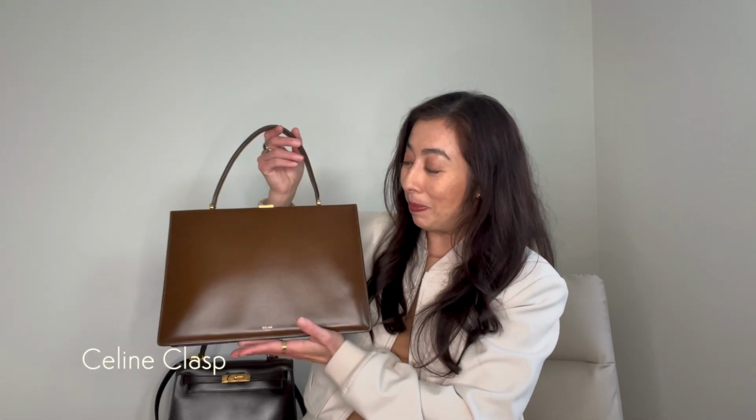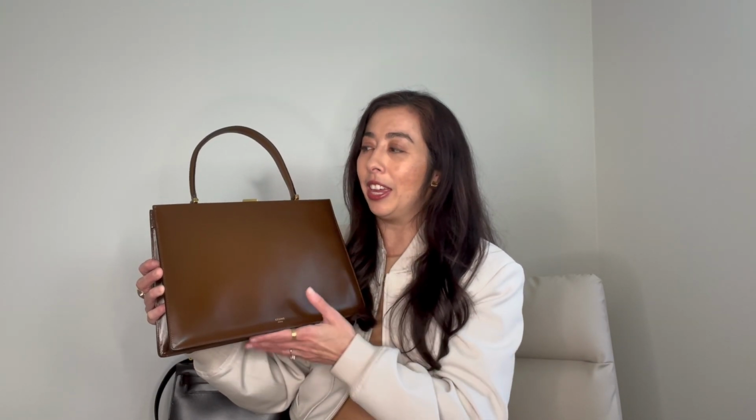I'm loving this, the Celine clasp bag. Isn't this so iconic? So my collection. Obsessed with everything about this handbag. Okay, so good. So Mary's Room, she has this in the red. Layla Sophia, she has this in the beautiful green. And I'm just loving that now I can be part of this Celine clasp club with my lovely ladies.